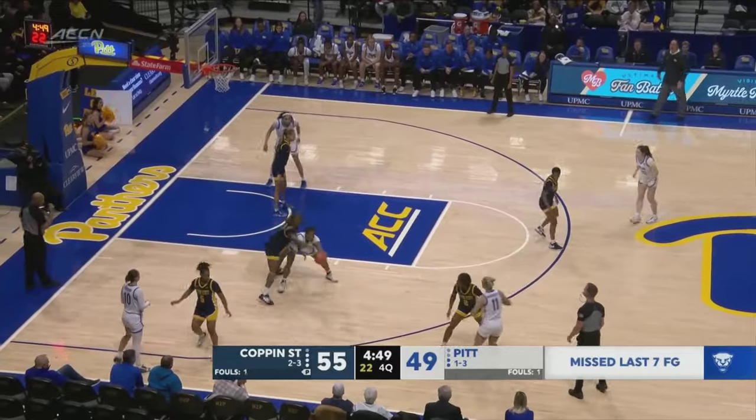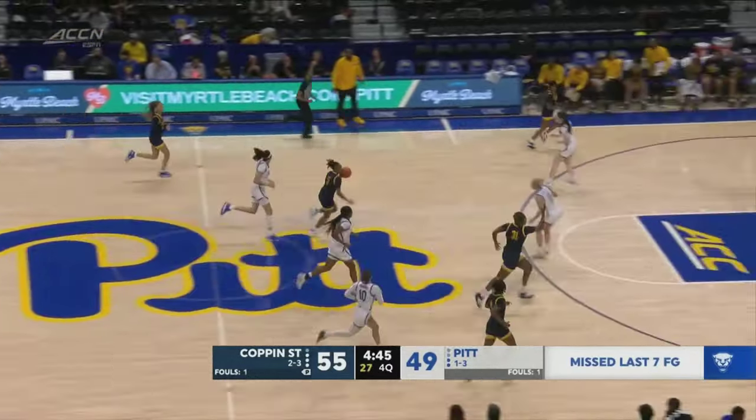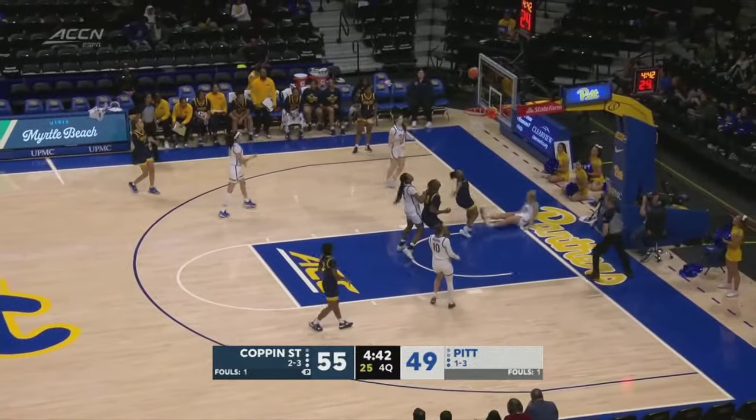Yeah, like we said, coming into today's game, the three-point shooting isn't necessarily Coppin State's strong suit, but when you had someone like Hammond shooting lights out.